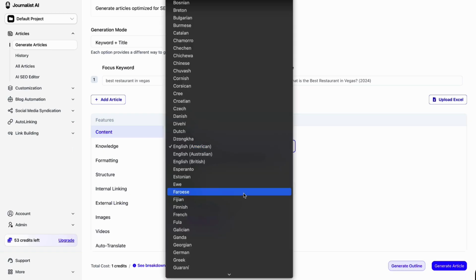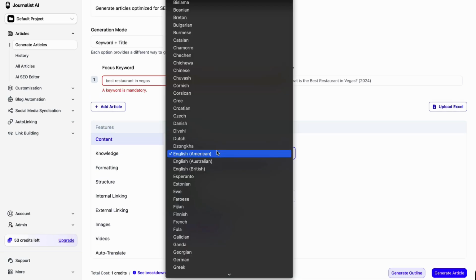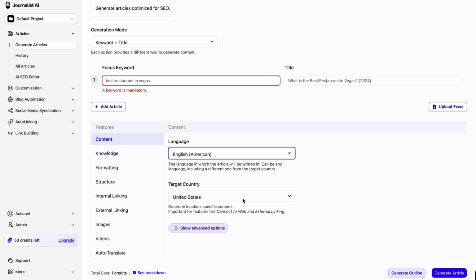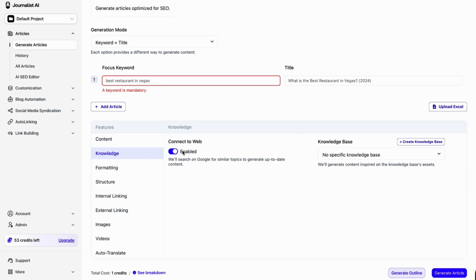You can choose the language, from over 150 different languages. You can choose a target country, because even though you choose English as a language, it's very different to produce content that's tailored for the US versus the UK, where both countries speak English, okay? That's very important. You can connect it to the web so that the content is up to date, so what's written here is up to date with what's happening in the world.